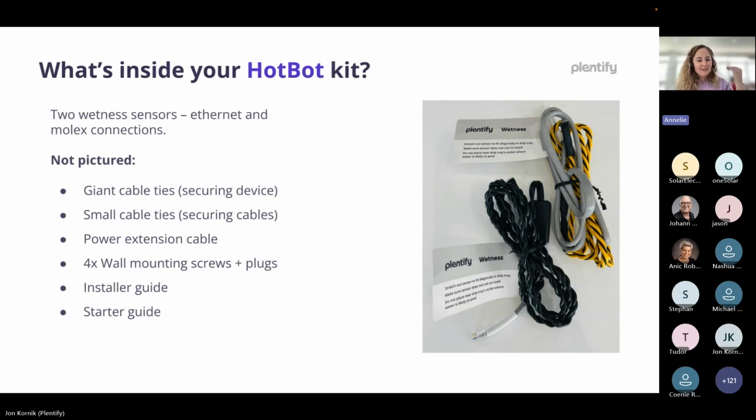What I haven't pictured, just for the sake of not going through 10 different illustrations, are giant cable ties and small cable ties to help you secure the device, as well as the various cable connectors that we've got. There's some power extension cable, especially for connecting the Hotbot to the geyser. We've got wall mounting screws and plugs, and then again, an installer guide and a starter guide, one being installer facing, one being customer facing, included within each kit. Go to the next slide.